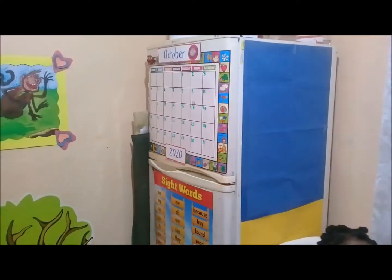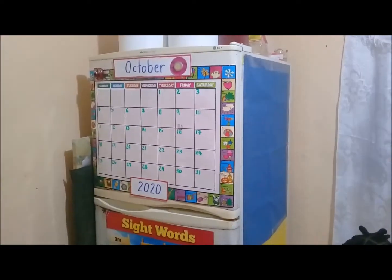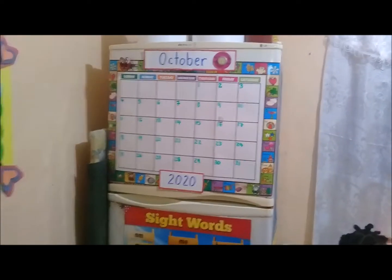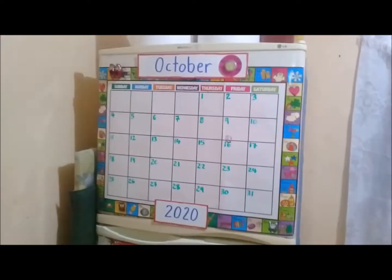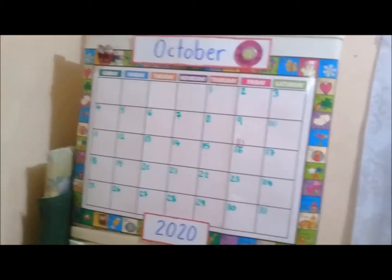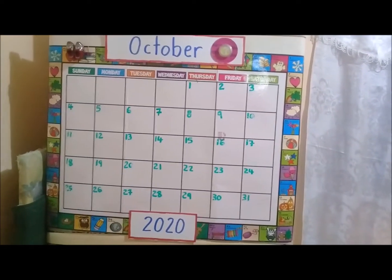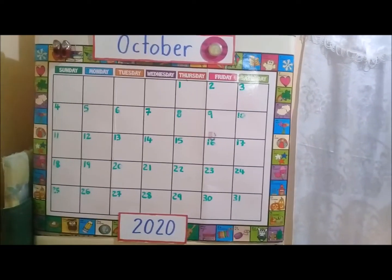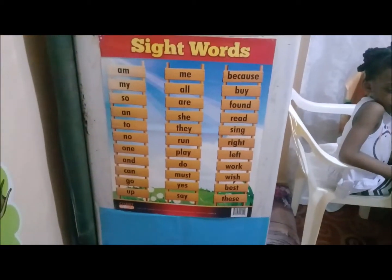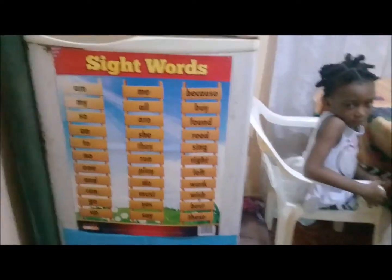Over on this old refrigerator, well, this is our learning cubby. That's what we call it now. It's not working anymore, so we have it as our little learning cubby. So on it we have this calendar. This calendar is really for me. It's my personal calendar that I'm going to use to put important notes for me to keep track of. And then down at the bottom we have some sight words that these two will be learning.